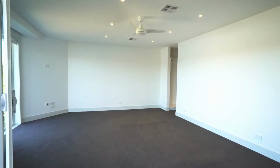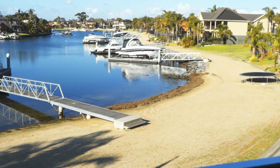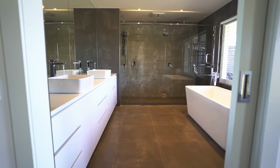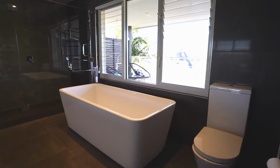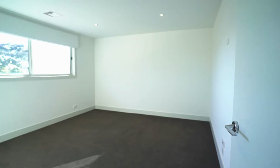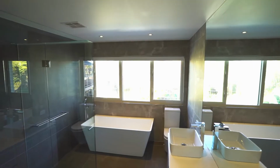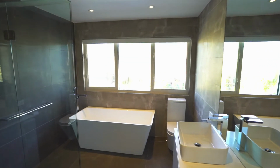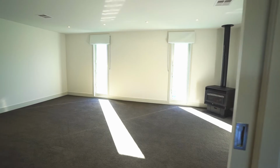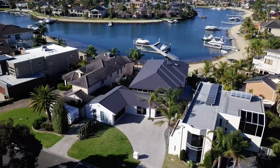Bedroom 1 is upstairs that has water views, outdoor deck, walk-through robes and full ensuite with bath, double shower and floor heating. Bedroom 2, 3 and 4 include built-in robes with shared king-size bathroom, bath and separate toilet. Bedroom 5 and 6 are downstairs. Upstairs you have a massive kids' rumpus room but can easily be used as a home theatre room.